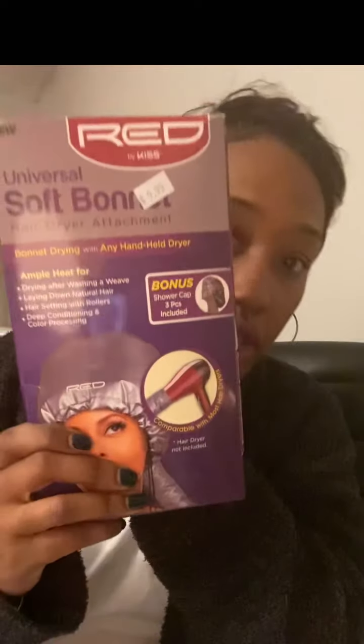The higher you put it up, the more heat. I'm going to show y'all, I'm going to quickly just glance, because it's dirty. That's the reason why. But this is pretty much the hair dryer that I use to attach to that. I have another hair dryer, and I'll show that in a different video, because I plan to let y'all see how I style my pixie cut from time to time. But yeah, definitely invest in a hair dryer with the long nose, and then the universal soft bonnet hair drying attachment.